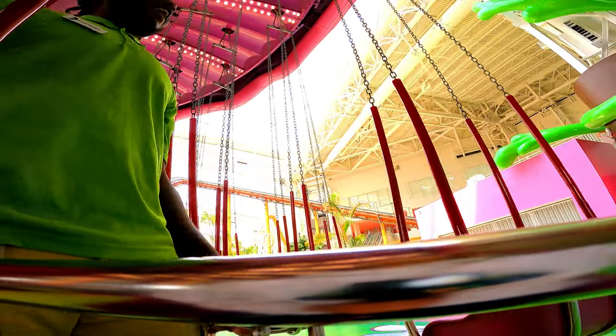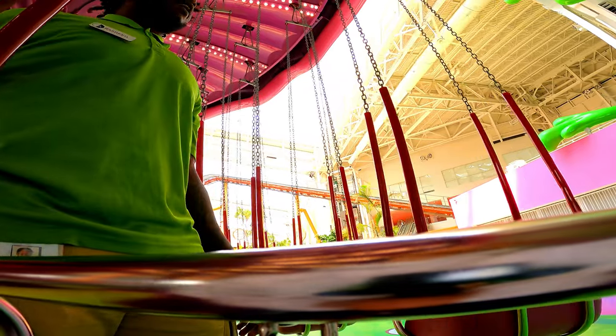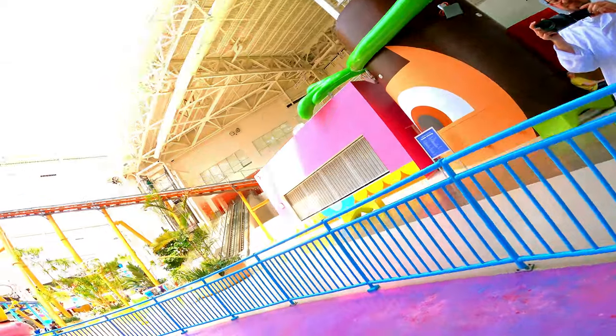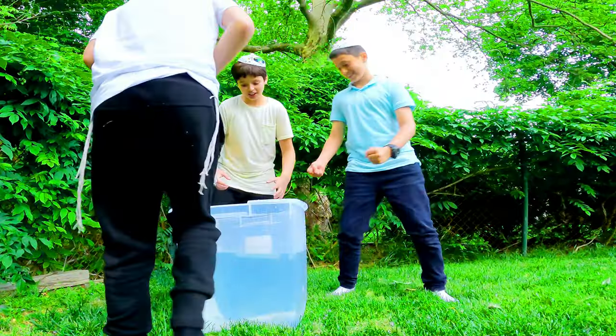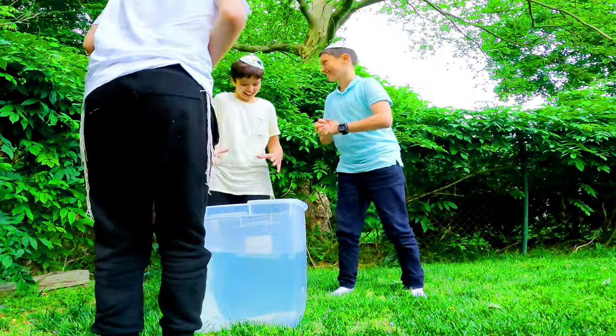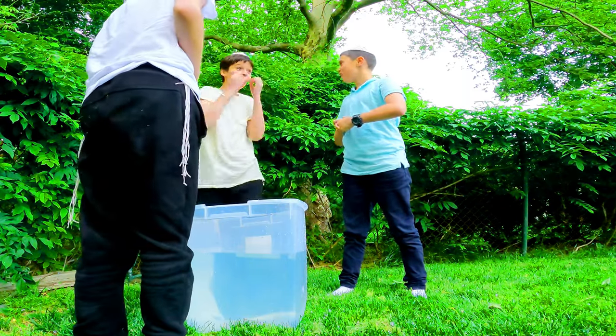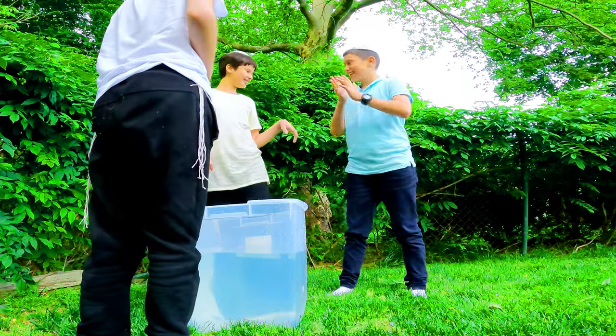You can't have a GoPro on a ride. Very zoomed out. Oh, you can do whatever you want, by the way. Let's go.